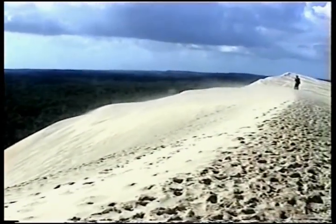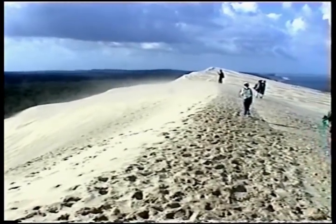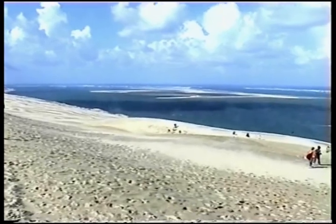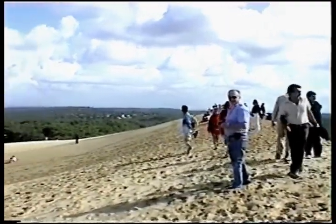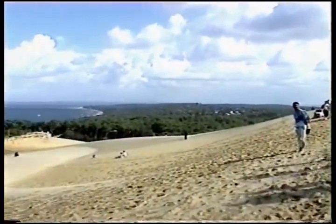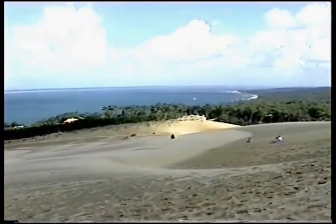The dune is 2.7 kilometers long, 500 meters wide, and up to 110 meters high. Could that be why people like to come back? Standing at the top, you get the most magnificent views all the way around.